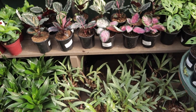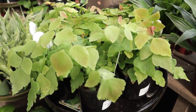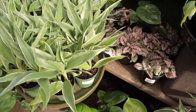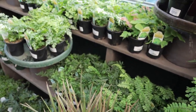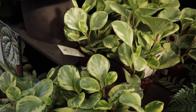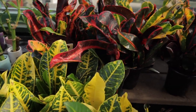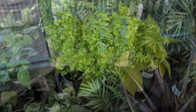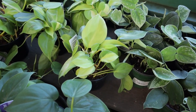Some more beautiful Calatheas. Silver squill down there. These are, I think, maidenhair macrophylla is what they're labeled as for ferns, and they're $5. Beautiful. Some Monstera polka dot plants. Neon pothos here for $5.99 and some silvery and looks like some more Brazil, but I love how bright they are. Oh, stunning.